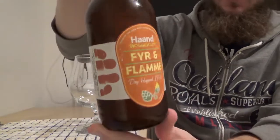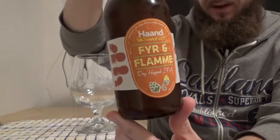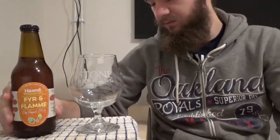This one is the Fyr Flamme, which is an IPA coming in at 6.5% ABV, and the name, as you might have guessed, just translates into English as fire and flame. I've heard that this beer has some relation to Fyr Flamme, which is an IPA from Brouwerij de Molen in Bodegraven in the Netherlands, but I can't find what the actual connection is, to be honest with you. I just saw that Untappd said that this was the Haandbryggeriet version of Fyr Flamme. So yeah, interesting this one.